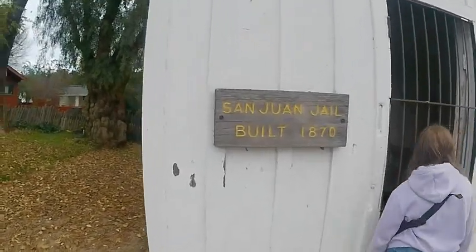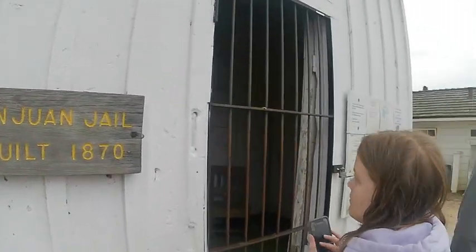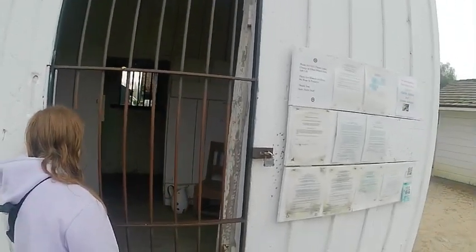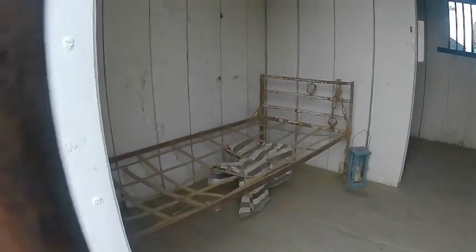So here's the San Juan jail, built in 1870. Oh boy, you thought prisoners had it rough today, huh? Yeah. There's two cells in here. Actually, I think honestly, this is kind of roomy. Not gonna lie. I'm assuming the summers probably weren't fun. Yeah. There's the attire they wore. That's two cells, an outer and an inner. Wanna go to the inner cell then?